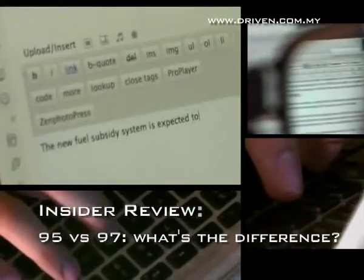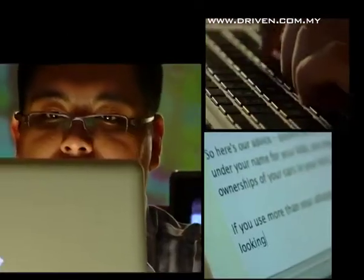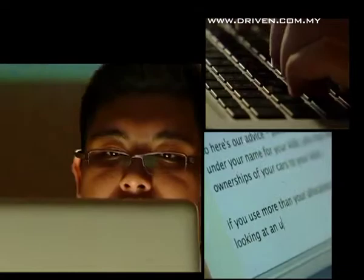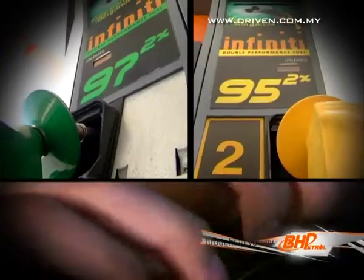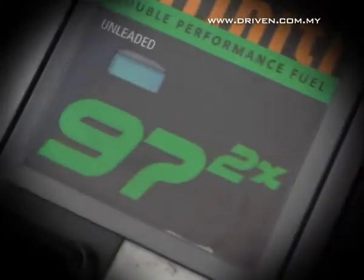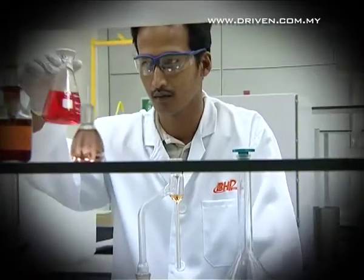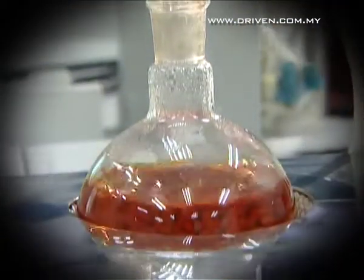When the government replaced RON 92 with RON 95 last year, there was an outcry. The new grade was 5 cents a litre more expensive than RON 92, and it's now sold alongside the even pricier RON 97. But what is the difference between them? RON, or Research Octane Number, is actually a measure of the fuel's anti-knock performance. Knocking is when petrol in an engine ignites wrongly and the engine misfires. Obviously, this is not good for the engine.